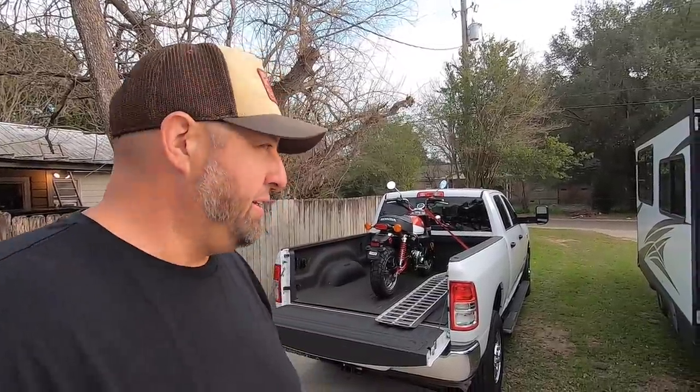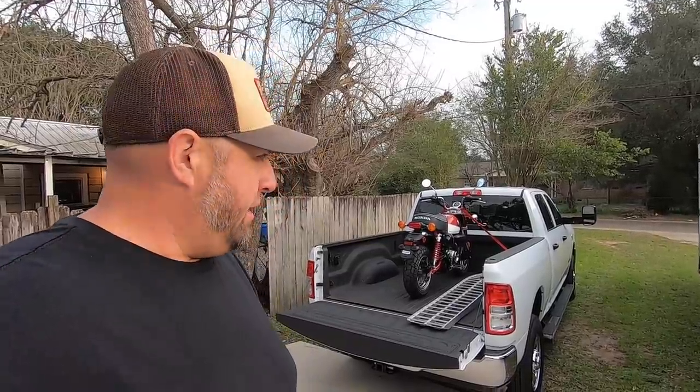And then I had done a little research and I found out about the Honda Monkey. Started looking into that. That's what we ended up with, is a Honda Monkey. This is a 2019 model, so it's a leftover from last year. 2019 Honda Monkey 125. And I have not even ridden it yet.